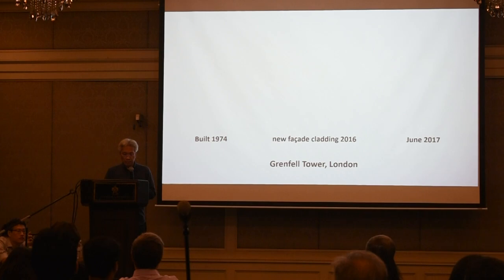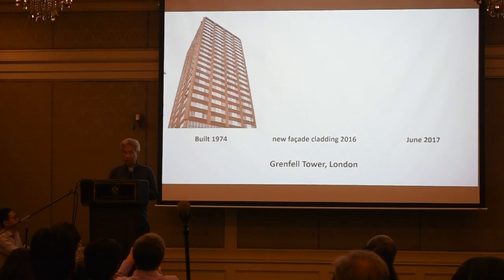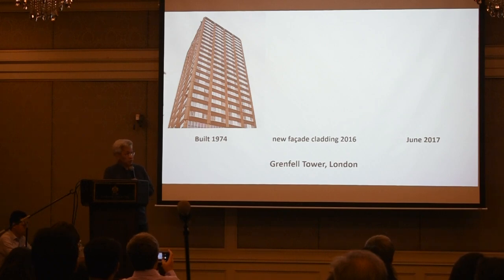Just to recap, there is this building known as the Grenfell Tower. It's a mid-rise residential building in London. It was built in 1974. Around circa 2016, the municipal council decided to give the building a facelift. This building was actually quite groundbreaking. It's using masonry walls and reinforced concrete structures, so it actually looked very nice, in a brutalist kind of way.